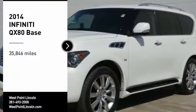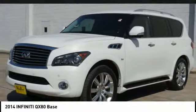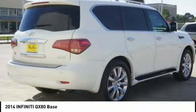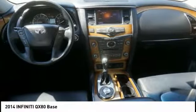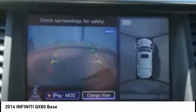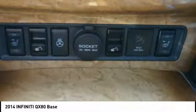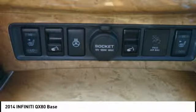You are going to love the 2014 INFINITI QX80. If you are in the market for a full-size luxury SUV with all the latest technology to make driving easier, look no further than the INFINITI QX80. It packs a strong engine, excellent manners, and a well-equipped cabin. The QX80 is the most fuel-efficient of its kind.